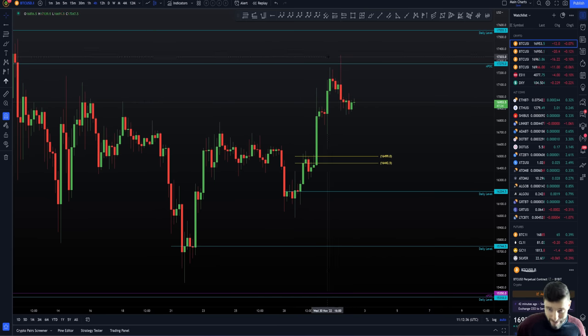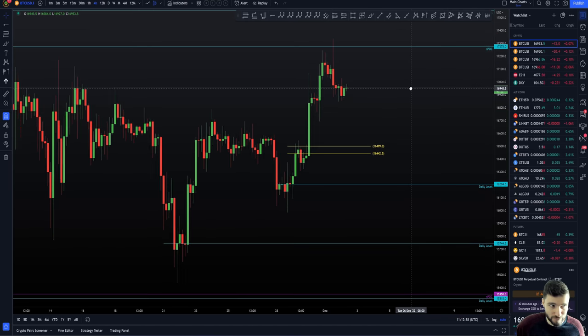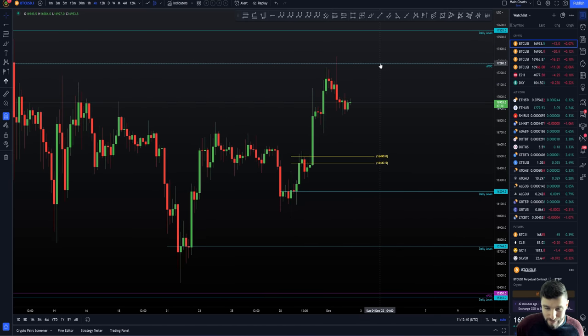So obviously we have now hit this nPOC, 17275. So that naturally is no longer an nPOC, right? This is a naked point of control. A naked point of control for the education is basically a point of control that is untapped, and we refer to that as naked. So if an untapped POC is on the chart, that's an nPOC. Once tapped, of course, that is no longer naked per se, and so that's no longer an nPOC level. So that level can now be removed from the charts.